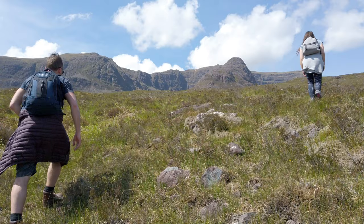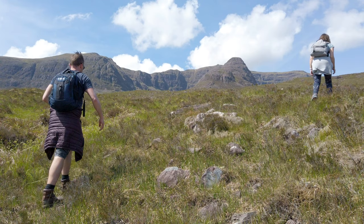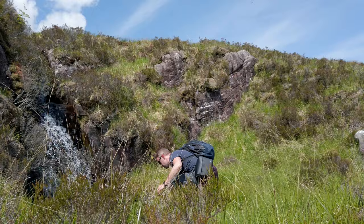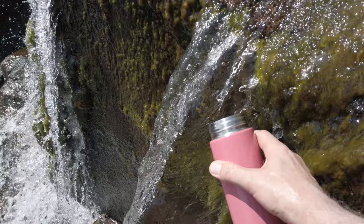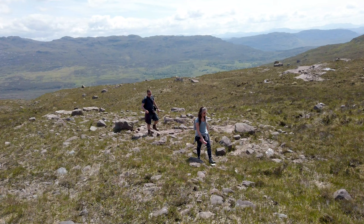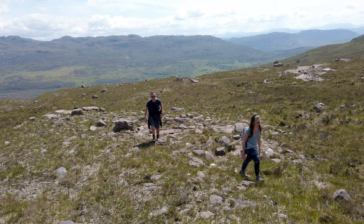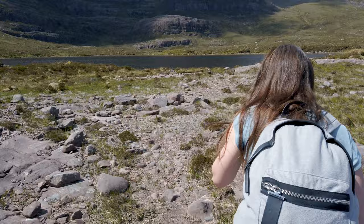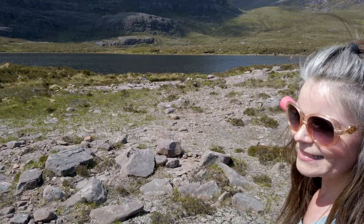So we backtrack to get to where we want to, and we're about to head up this big hill with no track. This will be interesting. It's getting harder, but it's getting more beautiful. Wow. We've made it to our second loch. And it's even got a little sandy beach, so I think we should make our way over there.